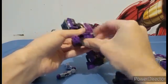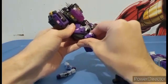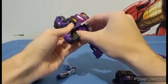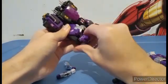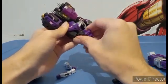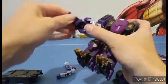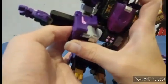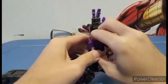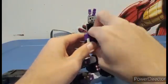So kind of just push this in, and then push this back in place, like so. Come on. Why aren't you going in? What's wrong with you, huh? More fingers you want to push down? No? What the hell's wrong with you? Why aren't you pushing in?